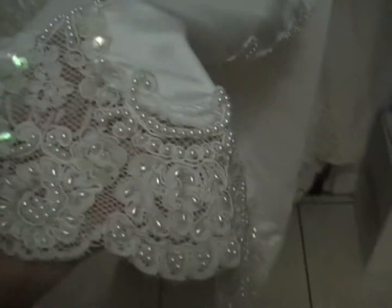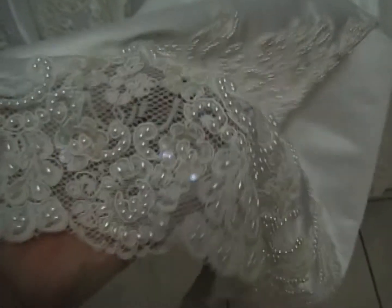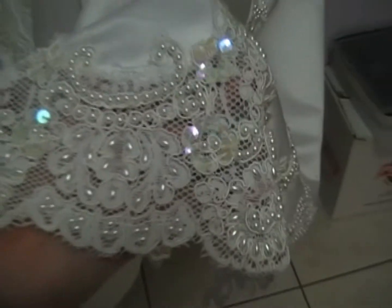It has, hold on, really pretty hem. However, unfortunately, this one, the hem is really dirty from dragging on the ground. This one is a used gown, so I'm going to have to try and maybe soak it in OxiClean. Sometimes that'll get it out, sometimes not, but it's worth a shot because it's so pretty.